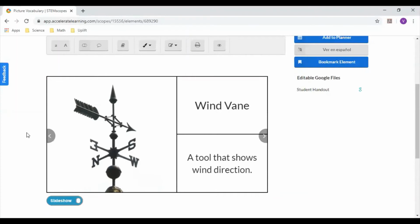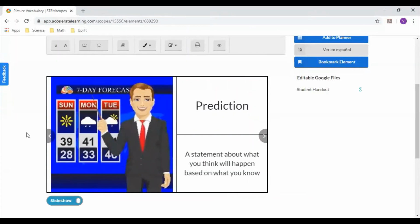Now, how is this information passed along to us? If you watch the news in the evening, one segment of the news is, of course, the weather. And in that, the scientist, called a meteorologist, shares his or her prediction or his or her forecast for the weather for the upcoming days.